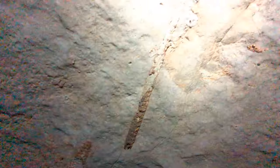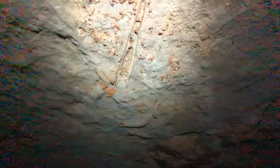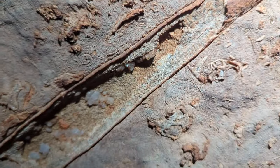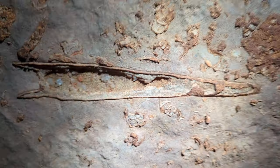Some more really cool fossils in the ceiling here. Look at those. Pretty cool. There's a really, really big one right here. Look at that. That is so cool. This one's actually got crystals growing inside of that fossil. Looks like pieces of grass. It's pretty awesome.